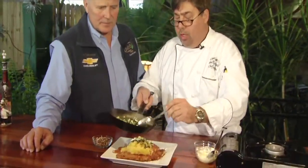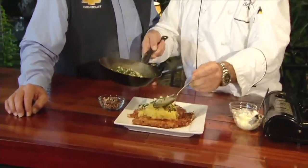Okay. So we've got our brown butter. It's come up to a boil. Now what kind of flavor does the capers add while you're shoveling it off? It adds a little brininess to it. I got you. So we're just going to go right over the top of the whole dish with the crab.